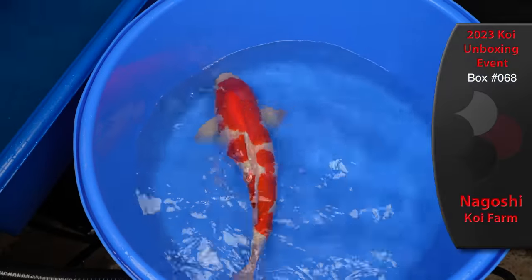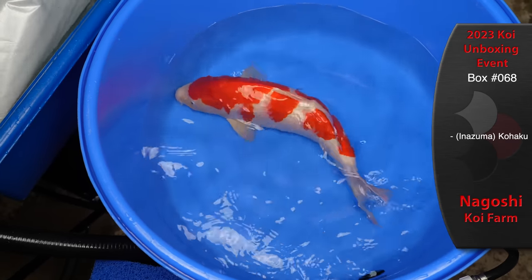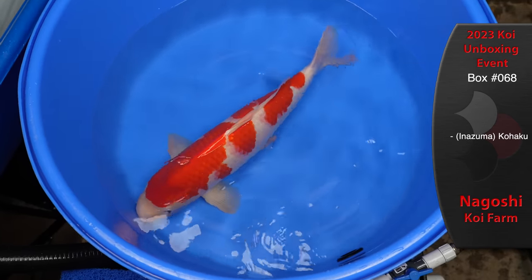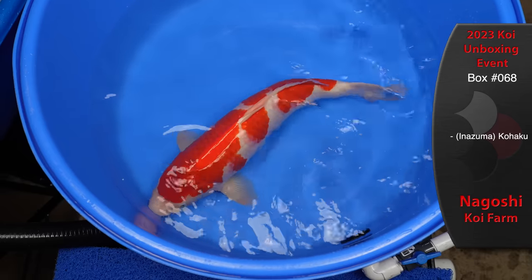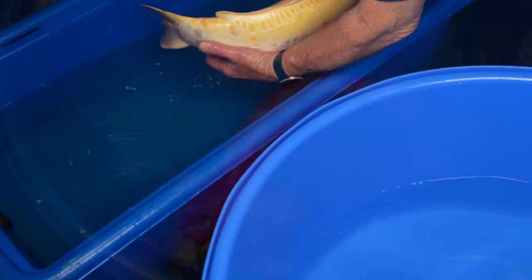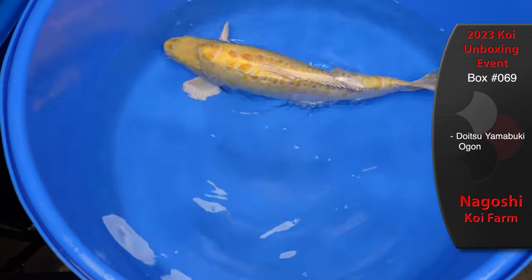So here we have our last Kohaku from the Nagoshi Koi Farms. This is a 27-inch, 4-year-old female with an Inazuma pattern. Now, the Inazuma pattern is going to be this zigzag of color going back and forth, starting on the left, then going on the right, and back and forth all the way down her spine. Really interesting, unique pattern. We just thought this was so cool and thought one of our customers would just absolutely love this fish. Each time we visit Nagoshi Koi Farms, we try to find one unusual, unique fish, and this one definitely fit that bill this year.